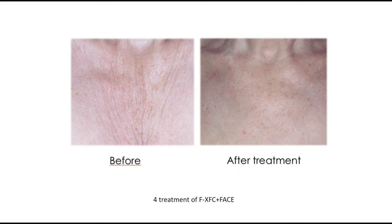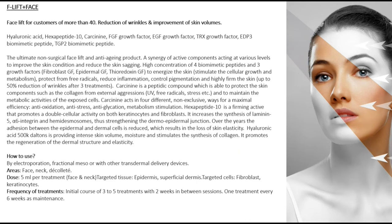Let's go to Lift Plus Face. Now, Lift Plus Face is a very potent combination of growth factors, and it also has peptides. What it is, we call it PRP in a bottle. A lot of our doctors, medical practitioners buy this formula because now you don't have to take the blood of the patient, spin it in a centrifuge, get the plasma, and then get the growth factor for microneedling. So instead of doing the whole procedure to get the plasma, because that's what we want, right? We want to get the growth factors. You have them in a bottle and they're ready to go.